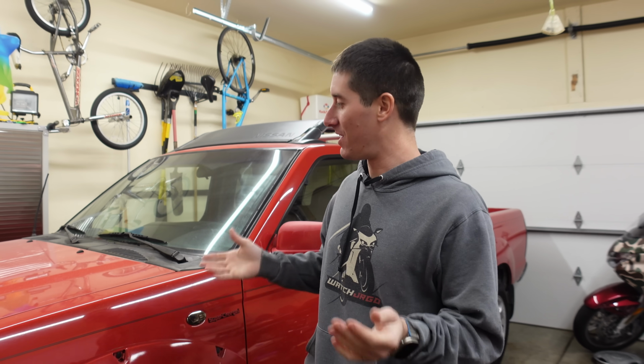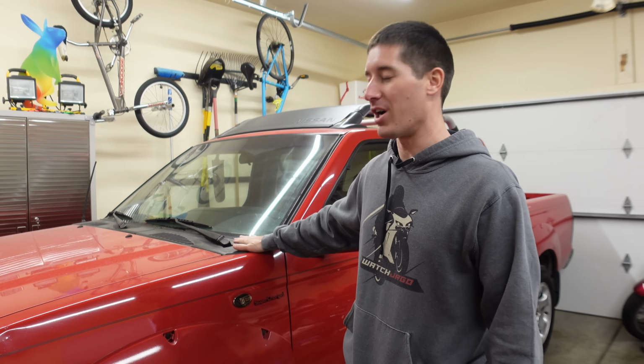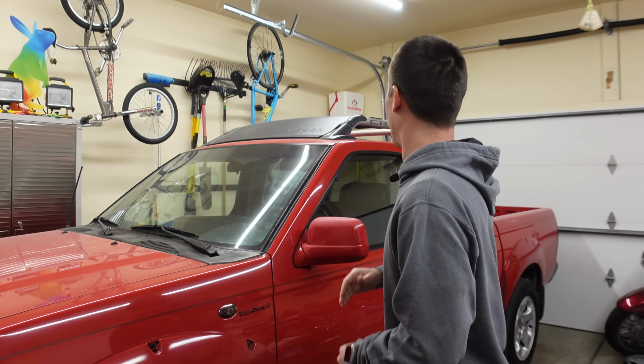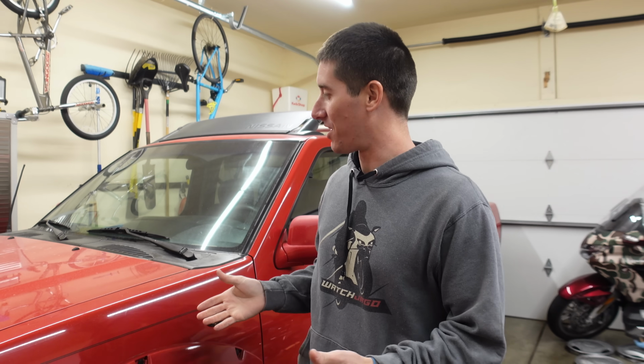I am WatchJRGo, and you just saw in the intro a nice comparison of an old, well, really a mini truck beside my current full-size truck, and I think it's pretty hilarious. The top of this thing only comes about halfway up on the windows on a truck from today's generation. So, back to this truck. This is a 2001 Nissan Frontier.